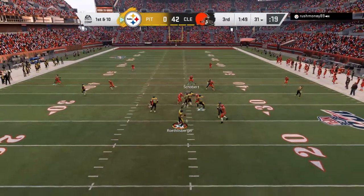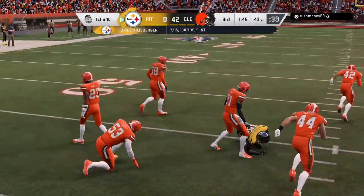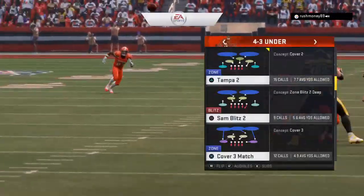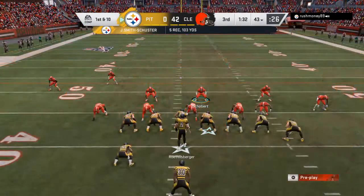On first down, it's Roethlisberger. He'll find Smith-Schuster. That's complete. A Steeler first down on the pickup of 11 yards. And he's been one of their few bright spots here this afternoon.